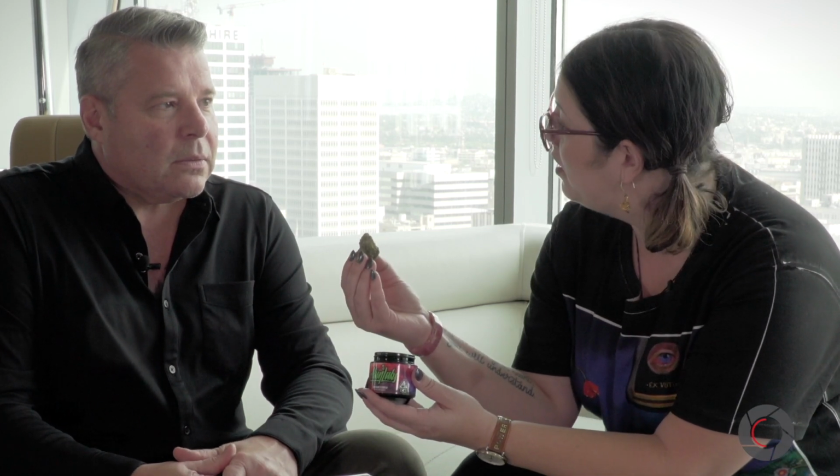So this is some baklava, which is one of their flagship strains. You can have a little smell here. It's a hybrid. As you can see, nice. Very well cured, very well trimmed. It gives you a very nice mellow feeling.